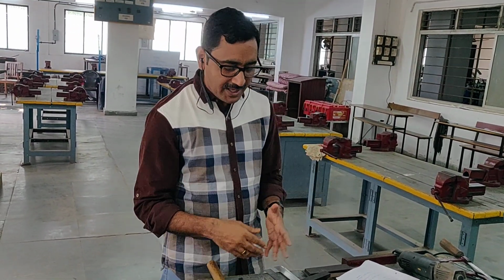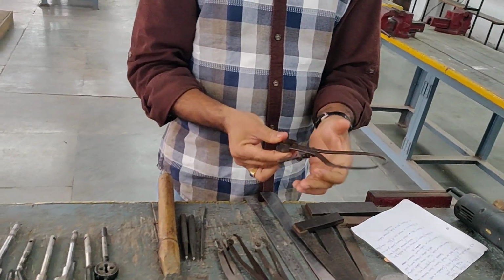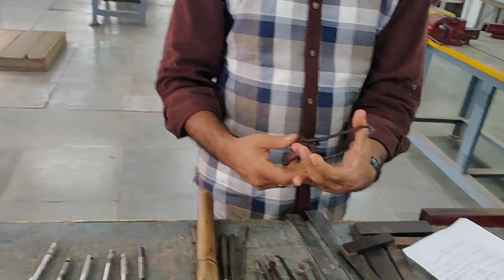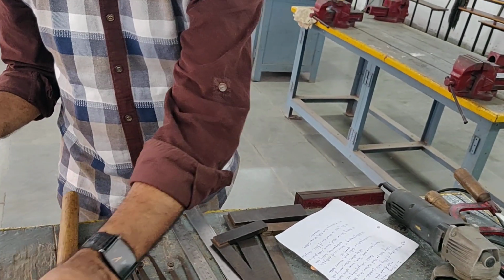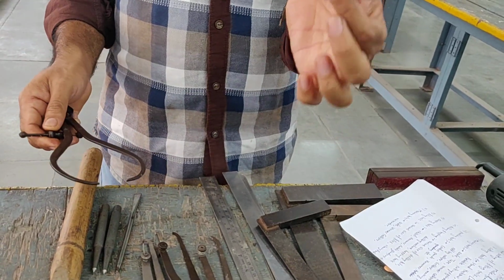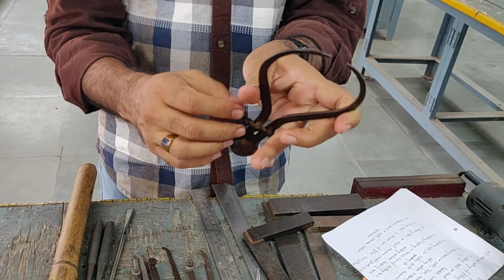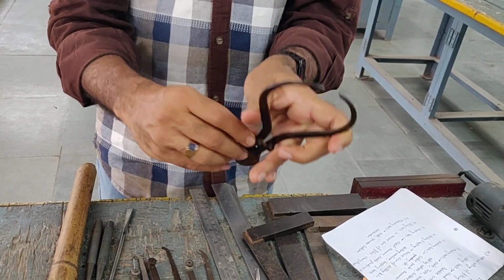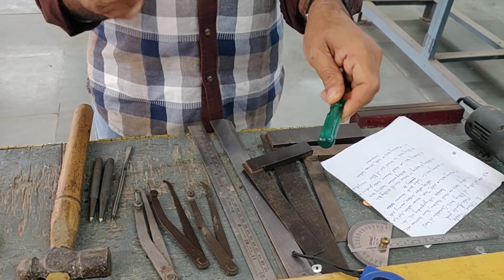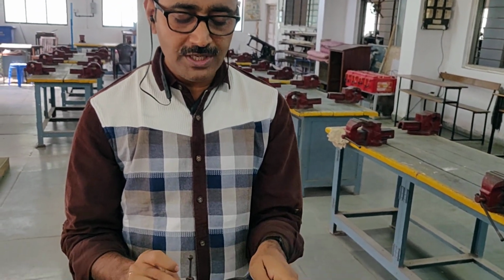In combination with these measuring devices, we use the marking devices. Now, which are the marking devices used in the fitting shop? The first one is the outside caliper. If I want to take any particular measurement, for example to measure the diameter of this, or if I want to make this diameter 10 millimeter, then I take this distance of 10 millimeter in its tongs with the help of these measuring devices, and check whether it is 10 millimeter or not. If it fits properly, it is 10 millimeter. So this is the caliper which is used to measure external dimensions.